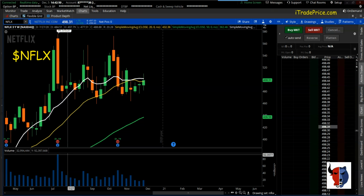Okay, so here is the Netflix weekly chart, and you can see we are still holding this long-term support level, right? Support right here, a few touch points here, and then right here. So from a long-term holding perspective, yes, we are still fine and holding the level. And it's still moderately bullish, right?